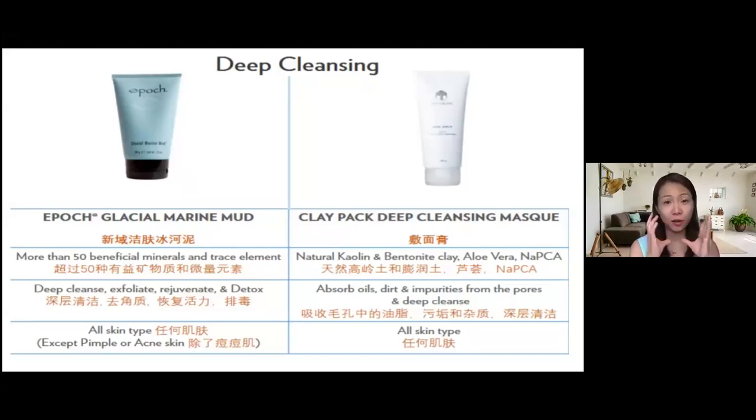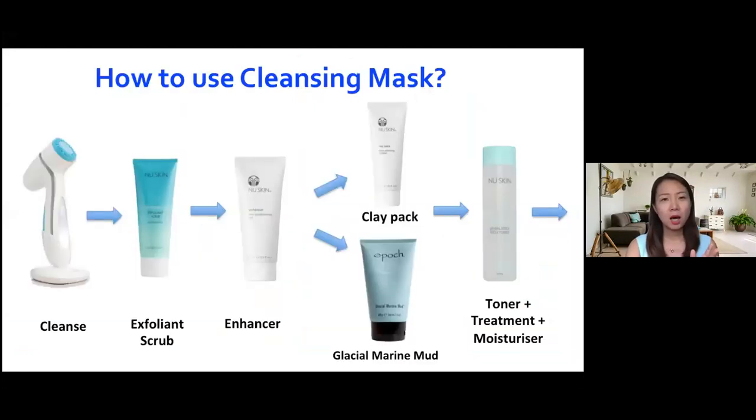Whereas the marine mud is a very hard one. But a lot of guys love the marine mud because after they use it, they can straight away feel their face is very light and very clean, squeaky clean. Okay, how do we use them? This is the perfect skincare regime. If you could use it, it's perfect.